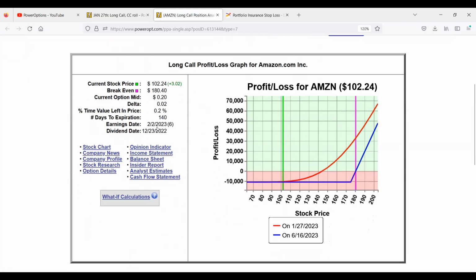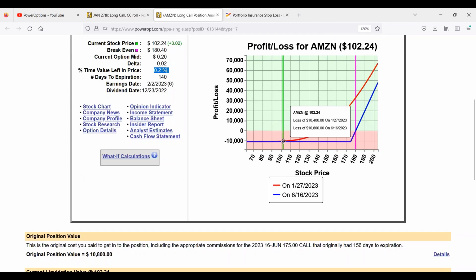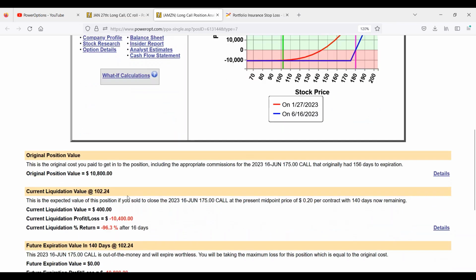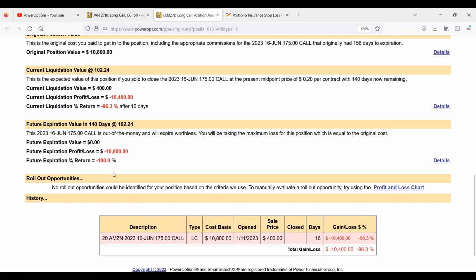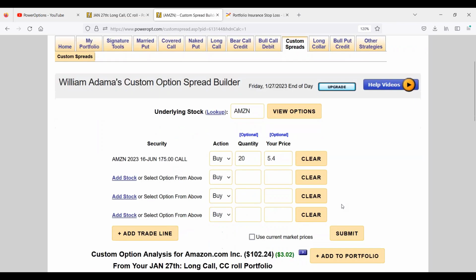Now, this will always give you a breakdown of your current position, things such as current midpoint, the delta, essentially zero, time value left in price, essentially zero because it's deep, deep out of the money. Our profit and loss chart here, we can see that we're near that full loss as we mentioned. More details in the current liquidation value and future expiration value. There was a rollout opportunity shown here earlier, but now it is gone. So no rollout opportunities appear. We're suggested to go to the profit and loss chart to do some manual adjustments, and that's what we're going to take a look at.